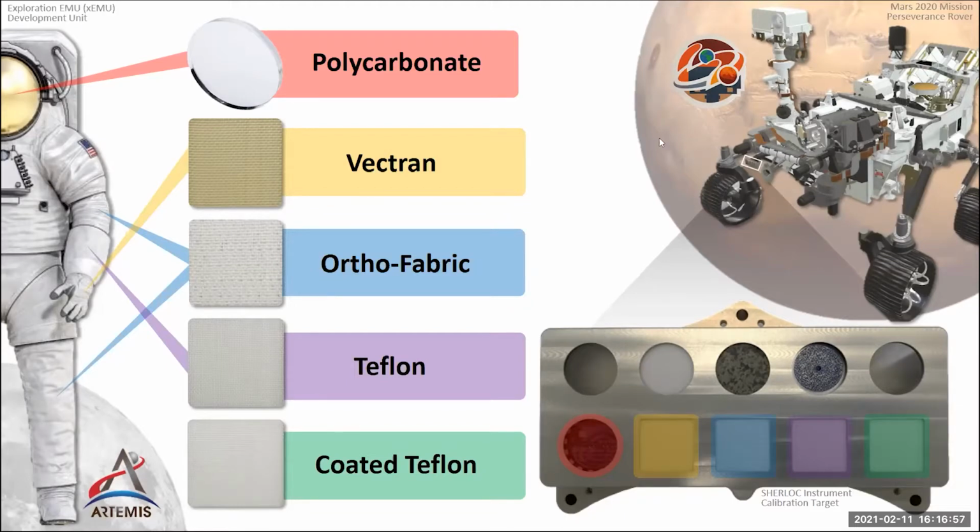That we're going to first send to Mars, and we're going to look and see how they degrade on the Martian surface. If you put material out on the Martian surface, it's going to slowly degrade over time because of the UV and the harshness of some of the things in the Mars soils. So we're going to take a look and see how those things degrade. That's all part of the cal target and all part of that Sherlock instrument that can help us learn. There's actually a piece of the visor material, so we can see if the visor material yellows over time. So it's this really cool way the rover can help inform the exploration of humans to come on the surface.